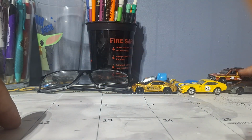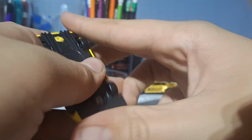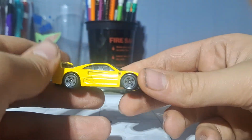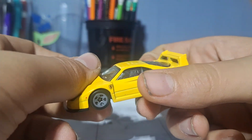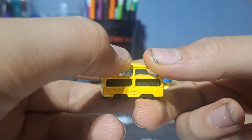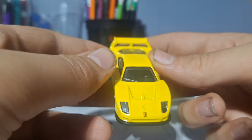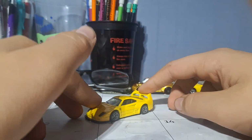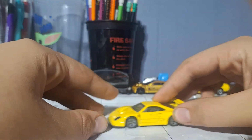Anyway, for our final car for the Hot Wheels, I just teased it a little bit there, it's the Ferrari F40 Competizione, or however you say that. I'm not Italian, clearly. This is my favorite Ferrari of all time, the F40. I know that's probably a really popular opinion, but it's just such a cool Ferrari. So, I'm very glad to have this one. I don't think you can top a red one, but this yellow does look really good on it.